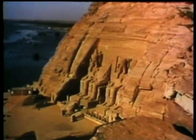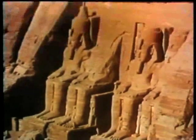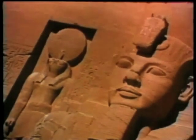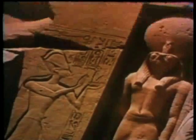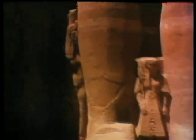The illustrious monarch of the 19th dynasty, Ramses, had these temples built in 1260 BC at the end of the Golden Age in Egypt. 4 colossal statues of more than 20 meters in height, representing the pharaoh, stand in front of the Great Temple. Beside these giants, the members of the royal family look like dwarfs.